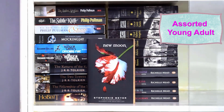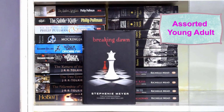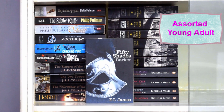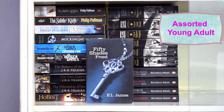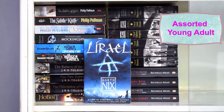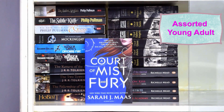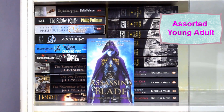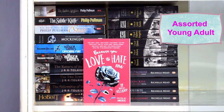Twilight, New Moon, Eclipse, Breaking Dawn, and The Host by Stephenie Meyer; 50 Shades of Grey, 50 Shades Darker, and 50 Shades Freed by E.L. James; Sabriel and Lirael by Garth Nix; A Court of Mist and Fury, Throne of Glass, Tower of Dawn, and The Assassin's Blade by Sarah J. Maas. Because You Love to Hate Me, it's an anthology written by 13 authors.